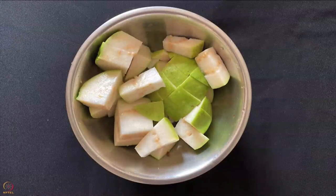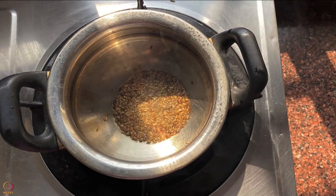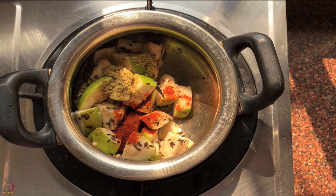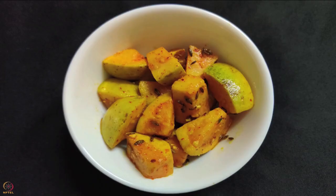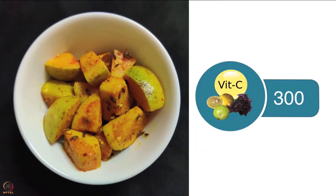Procedure: wash the guava and cut it into small pieces. Heat oil in a pan. Add cumin seeds and curry leaves. When they start to crackle, add the chopped guava pieces. Add red chili powder, coriander powder and salt. Mix everything well and sauté for 2 to 3 minutes on medium flame. Switch off the flame and squeeze some lemon juice. Sautéed guava is ready. One bowl of this recipe will give around 300 milligrams of vitamin C.